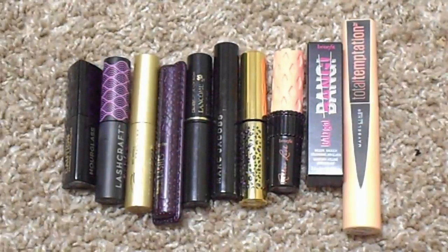Our last category would be mascara. I used up 10 within the year, 1 full size and 9 deluxe sample sizes. I finished the Hourglass Caution Extreme Lash, the Sephora Lash Craft Big Volume, Stila Huge Extreme Lash, Tarte Lights Camera Lashes, Lancome Hypnose Drama, Marc Jacobs Velvet Noir, Tarte Man Eater, Benefit Roller Lash, Benefit Bad Gal Bang, and the Maybelline Total Temptation Mascara.